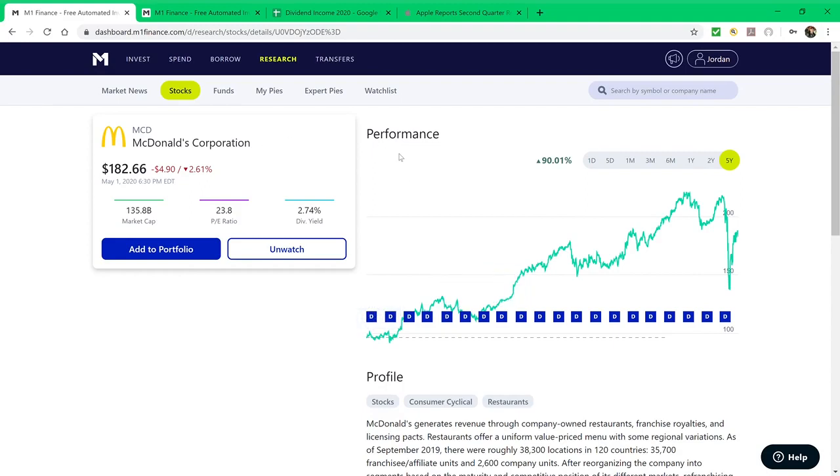Their revenues are down quite significantly with everybody staying home and eating in with the shutdown taking place, but I think once we get opened back up, this dividend yield is safe, and I'll definitely be adding more shares of McDonald's to my portfolio.